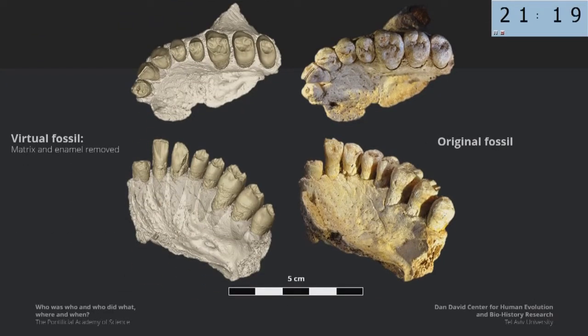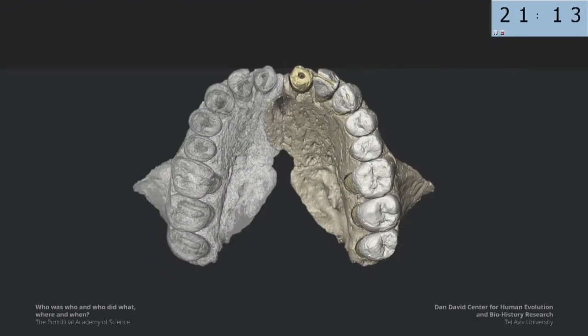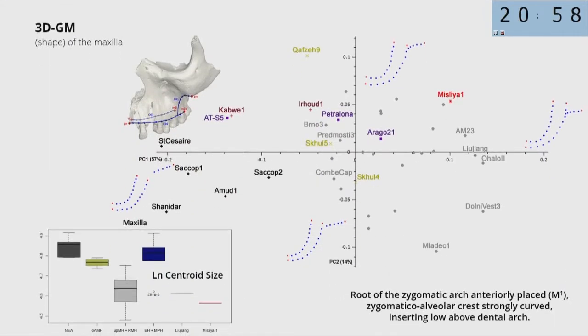Okay, this is the maxilla itself. Let's look just at the morphology of the maxilla very quickly. This is the maxilla, a mirror image, and by all definitions, by its basic morphology, if you analyze it trait by trait, it tells you right away this is a modern maxilla. If we go to the shape of the zygomatic or alveolar crest, you do a GM analysis again, and you can see very nicely that Misliya falls within the modern human range. It's outside the Neanderthal range, always falling within the modern range.